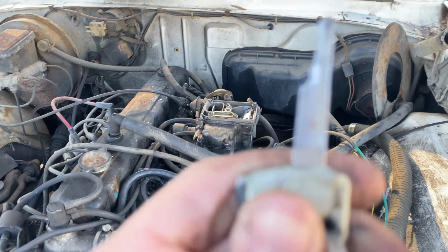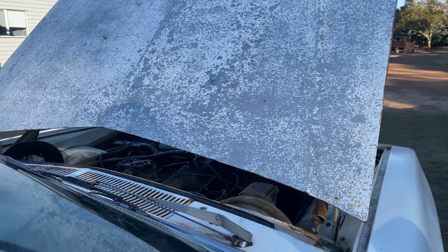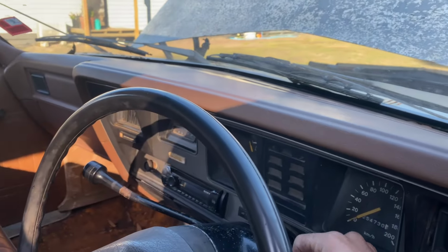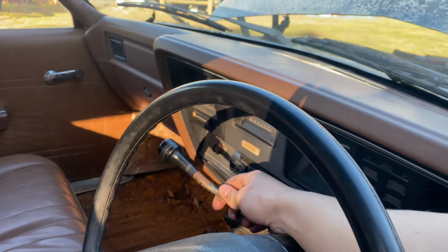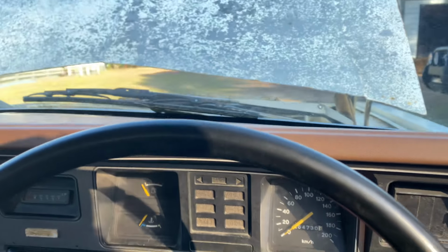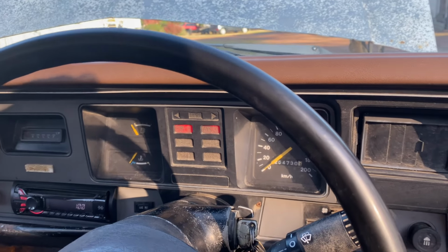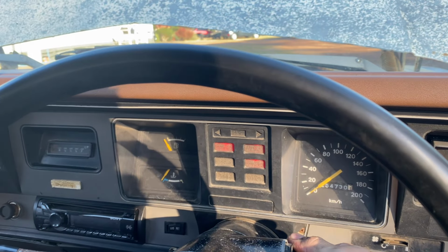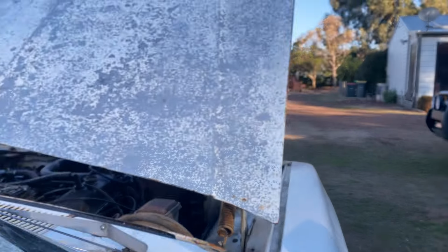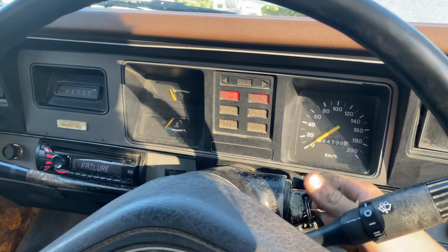So I'm going to go bump the key, see what happens. Alright, here we go. Make sure it's not in gear. Alright, let's see if it will kick over. That is pretty bloody promising. Sounds pretty good. Sounds like it's got some good compression.